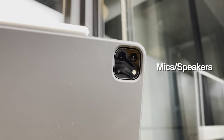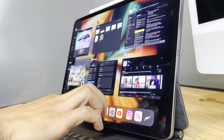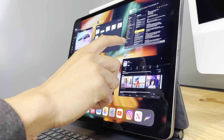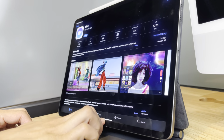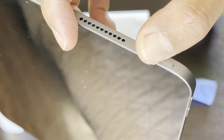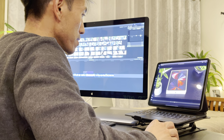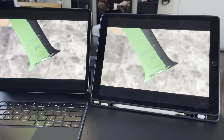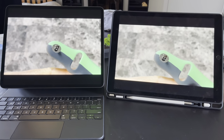What Apple calls studio quality mics have been great for iPad mics. The audio you've been hearing is actually from this iPad Pro. What do you think? Compared to my older 12.9-inch iPad Pro from 2017, the speakers actually sound more muffled. I don't know if I got a faulty one, but so far, I'm honestly not impressed.